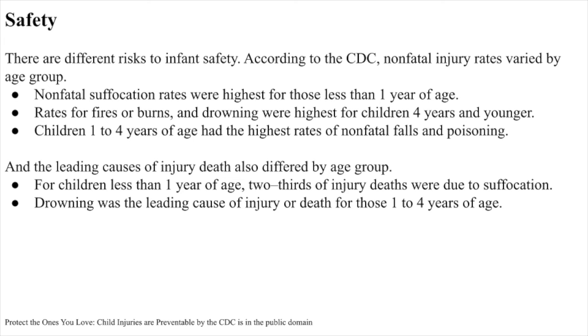And the leading causes of injury death also differed by age group. For children less than 1 year of age, 2/3 of injury deaths were due to suffocation. Drowning was the leading cause of injury death for those 1 to 4 years of age.